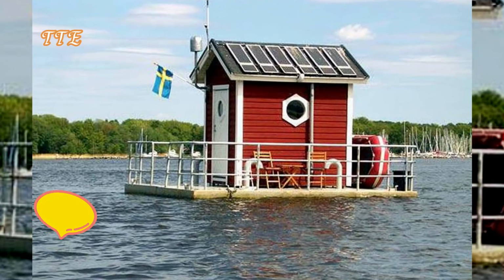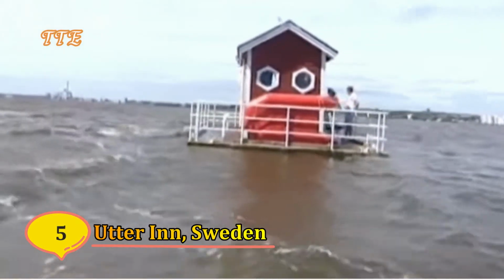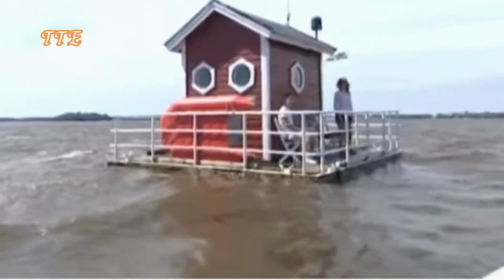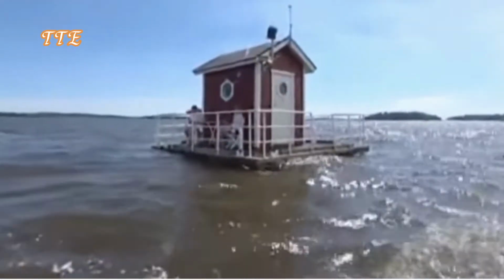Number 5. Atarin, Sweden. The Atarin is located on and in Lake Mälaren in Västerås, Sweden. I say on and in because the entire hotel is 2 rooms, one floating in the middle of the lake and one attached directly beneath it.